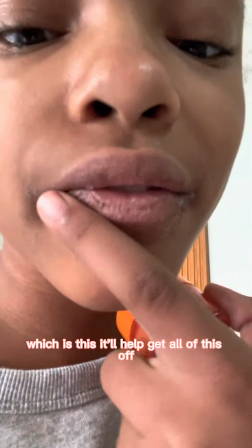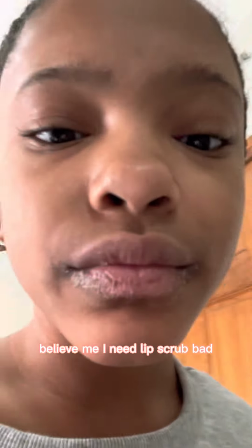We're gonna start with my lip scrub, which is this. It'll help get all of this off. Believe me, I need lip scrub bad. Yes, more musty, dusty, crusty lips. But don't worry, because I'm using the lip scrub for a reason.